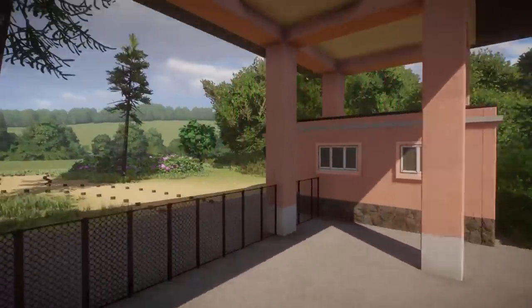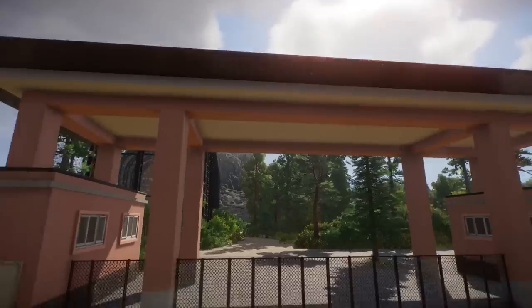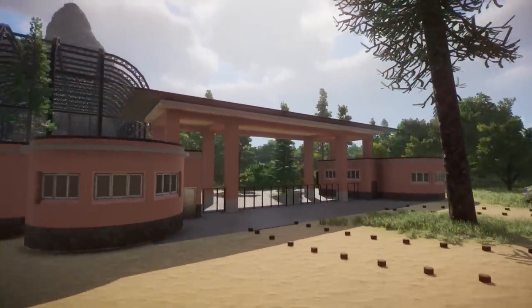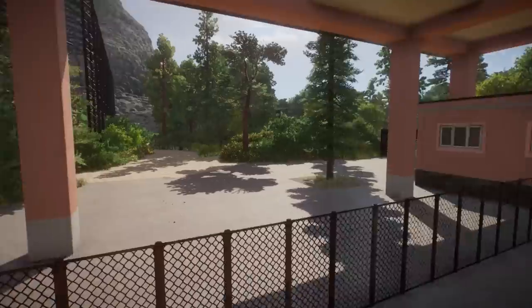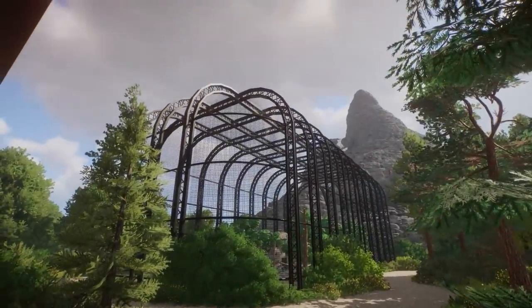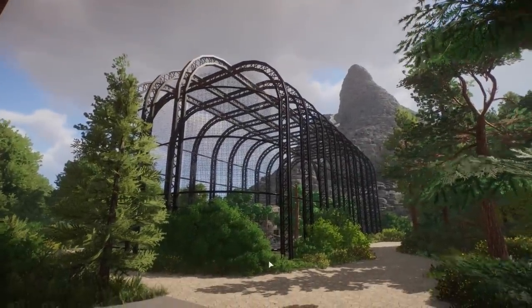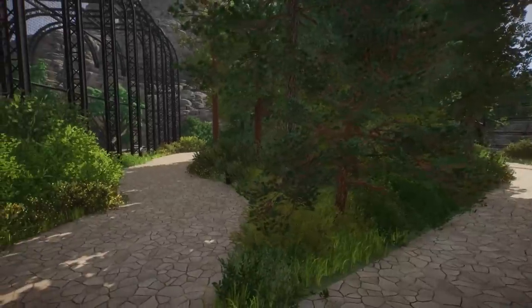This is a different entrance. Or like a backside entrance or something like that. Seems closed, or like the old entrance. I think it's probably some kind of old entrance. Look at this. It's insane! I can't wrap my head around that mountain, like how you did that.